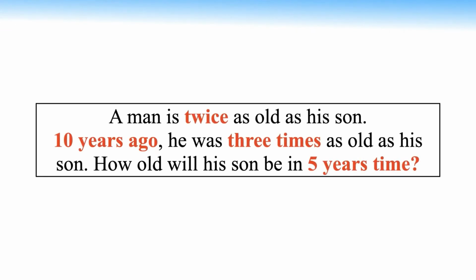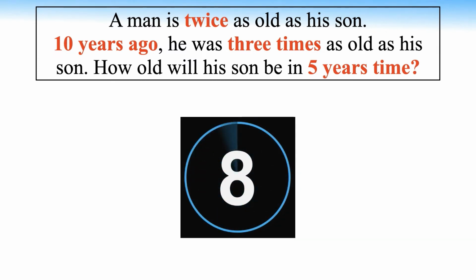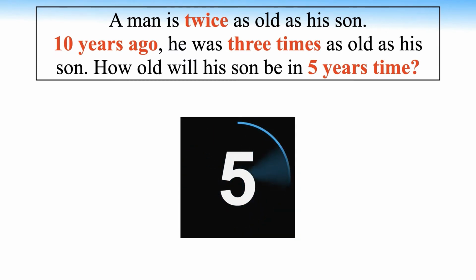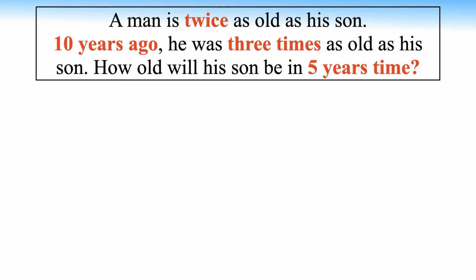A man is twice as old as his son. 10 years ago, he was 3 times as old as his son. How old will his son be in 5 years' time? These kinds of problems are easy to solve by forming equations with the given data. Remember, here our objective is to find the age of the son.